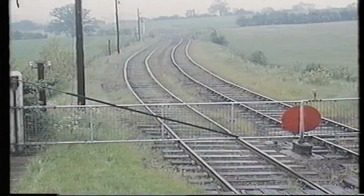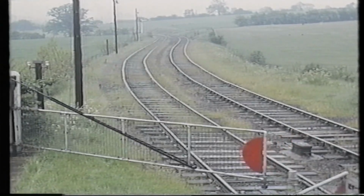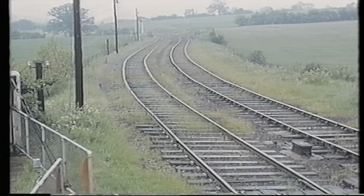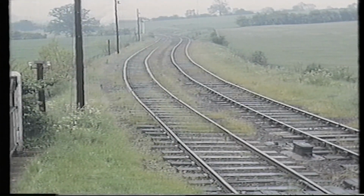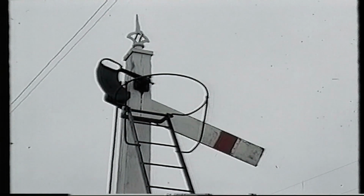The gates at Hawley Crossing, tubular steel ones installed in 1962 to replace the wooden originals of 1919, opened to show us a feature of the Oxfordshire Ironstone line that was virtually unknown elsewhere in Britain: the practice of right-hand running.